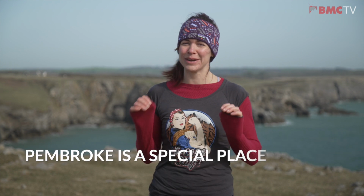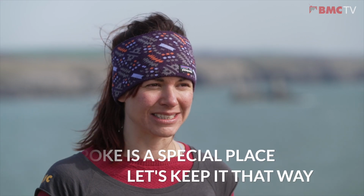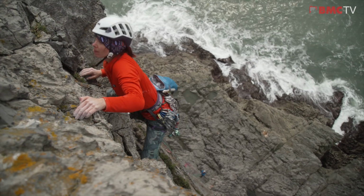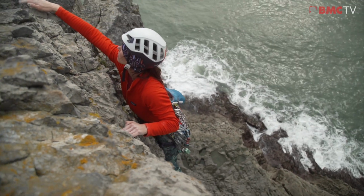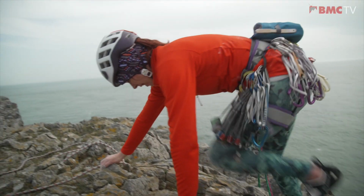Respect the rock, the wildlife and other people. Pembroke is an incredibly special place, so it's up to us as a community to look after it. Take away any litter, don't use barbecues, and remember that no wild camping is allowed.